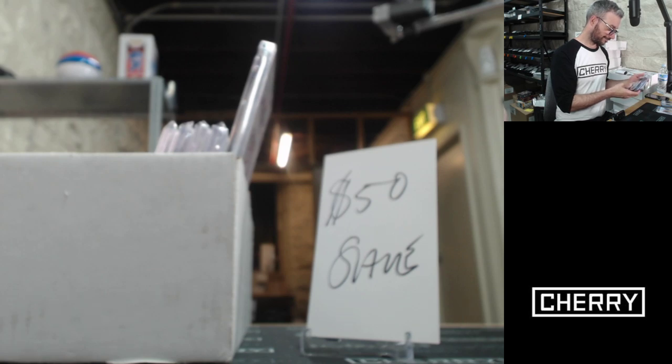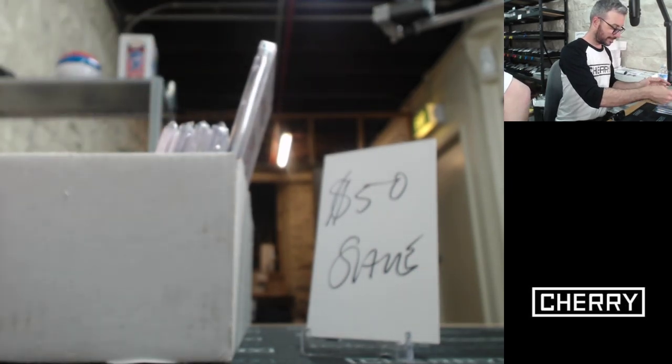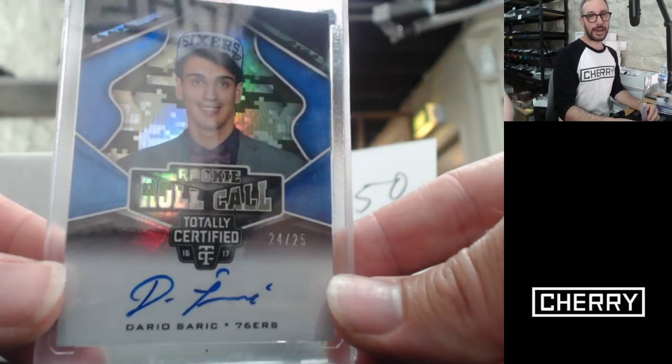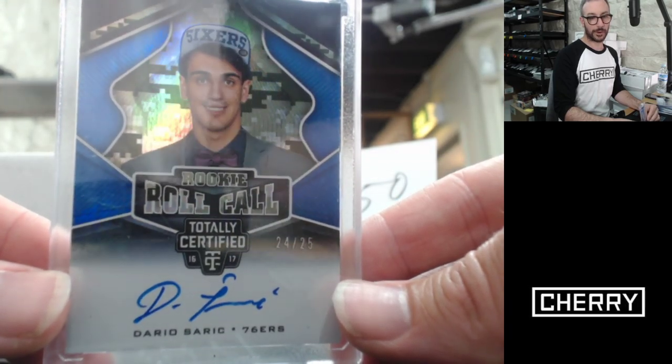Too many same players in a row. What are you doing? I'm going to work through this as a team. Dario Saric, camo rookie on card auto to 25. Wearing a very stupid hat.